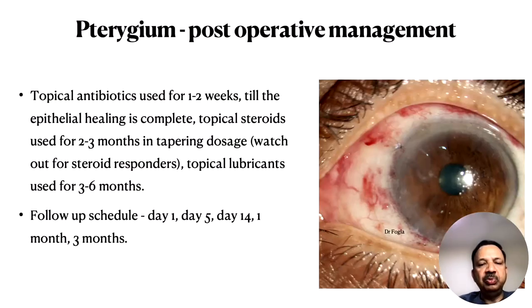In the post-operative management, we use topical antibiotics at least for a week or two till there is complete both corneal and conjunctival epithelial healing. And topical steroids can be used for 2 to 3 months in tapering dosage to control the surface inflammation, but watch out for steroid responders, so monitor the intraocular pressure. Topical lubricant eye drops can be used for an extended period of 3 to 6 months, and we advise the patient to use UV protection sunglasses while they are outdoors. The typical follow-up schedule is on day 1, day 5, day 14, 1 and 3 months.